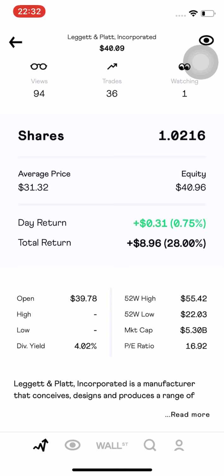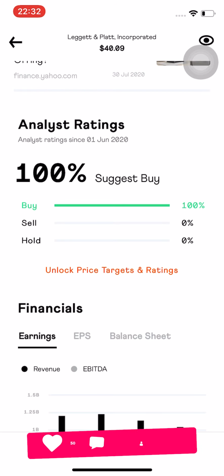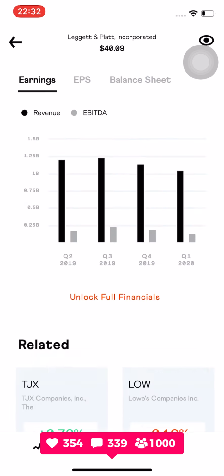I think it is a good stock. I really like it. They are a great dividend payer. They pay quarterly, so I'm really happy with that. But yeah, overall, 100% of analysts say it's a buy.